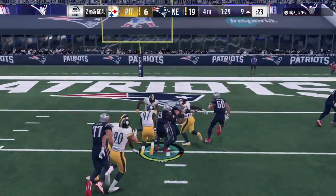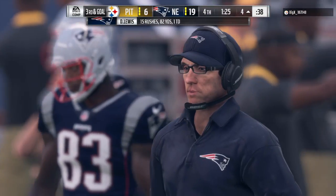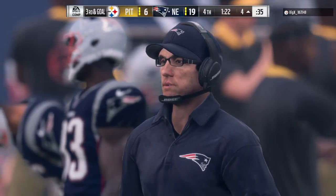And he'll give it here to his running back. And able to push his way forward here for a good little gain. Give him right around 4 on the carry. We'll see if they want to keep pounding here on 3rd and goal.